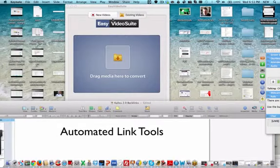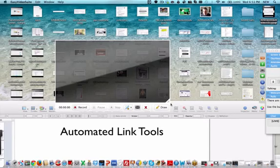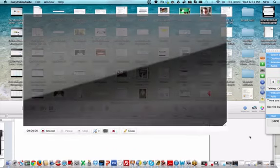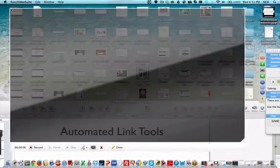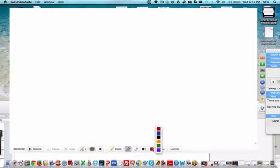Okay, let me expand this out. Let me just do a little bit of drawing here. And I actually kind of like this tool. Get a whiteboard going. Canvas. And it's red. Draw. Red. Okay, there we go. Okay, so let's call this right here.